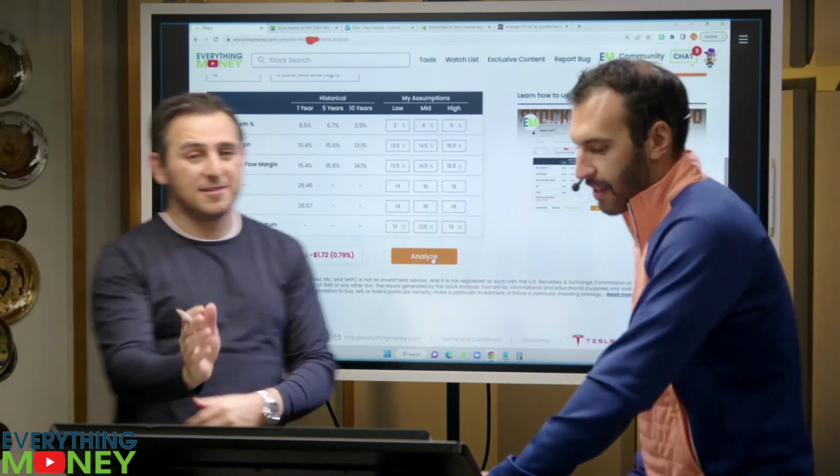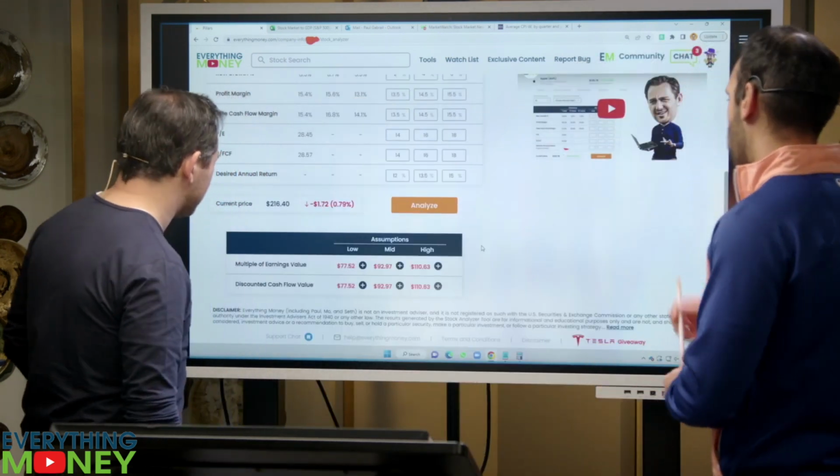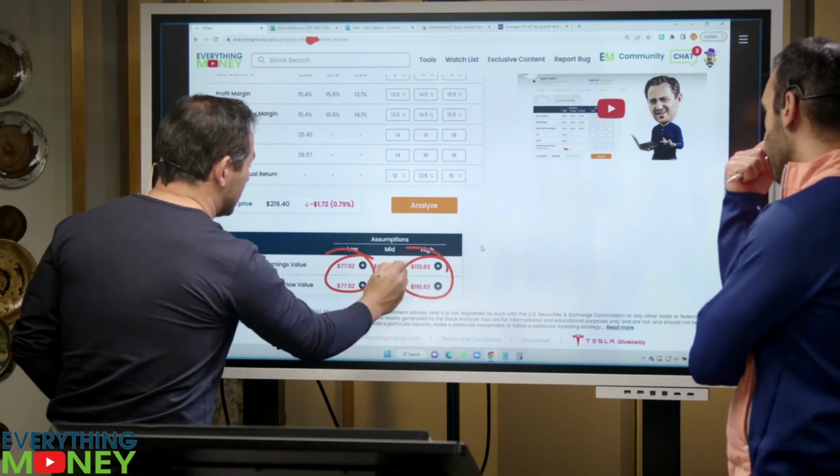Okay, let's turn around in case something pops up on the bottom or Tim scrolls too fast. Okay, so low price of 78, a high price of 110, mid price 93.